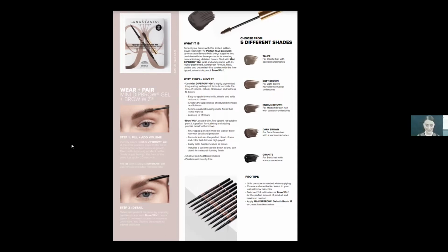So the kit is called the Perfect Your Brows Kit. It's going to be right here. It has the Brow Wiz, and then it's going to have a mini dip brow gel. As I said before, the dip brow gel is almost like a mascara for the brows. It's going to coat your brow hairs and give you a little extra definition and detail.